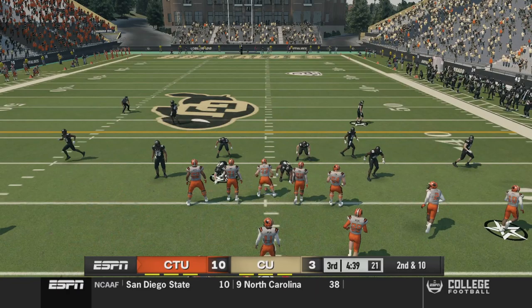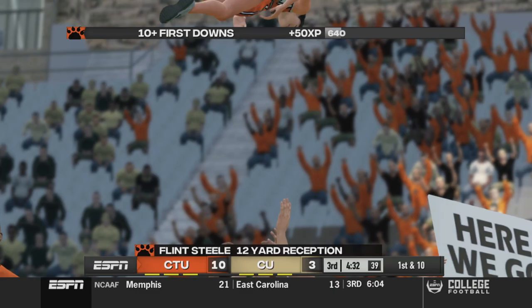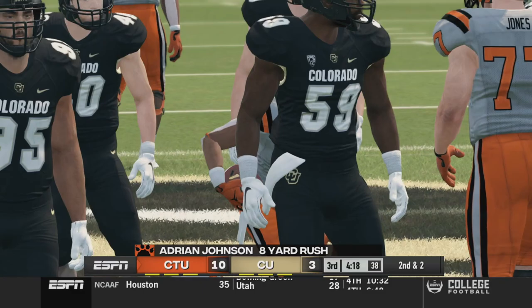Now we are back on offense, 10-3 game. Here's a quick throw, Flint Steele. He has it for a gain of 12. Both teams just struggling to put together offensive drives. Here is Johnson. This is a draw play up the middle to Adrian Johnson. He gets a gain of 8. Only 25 yards rushing for him as well.